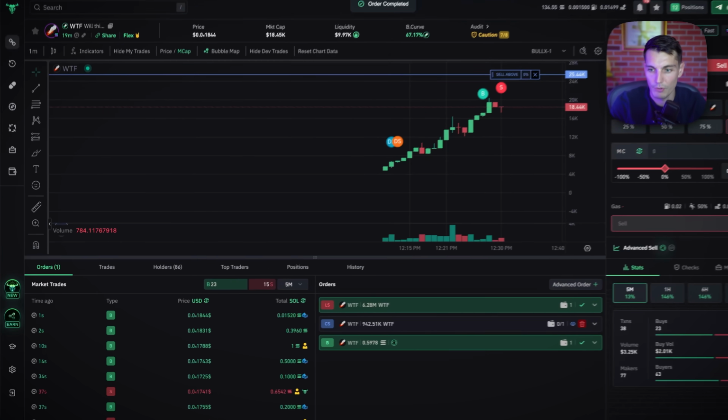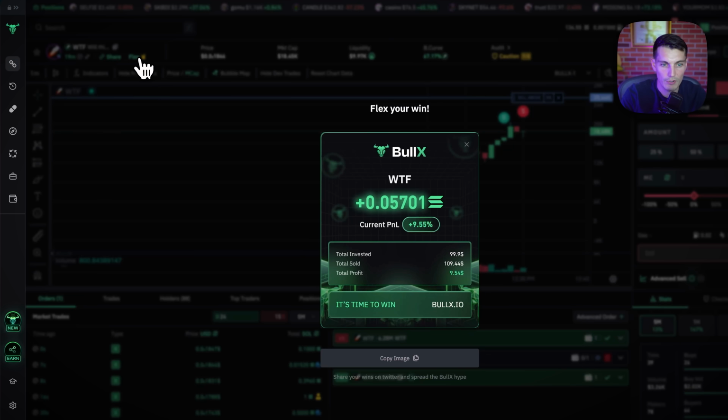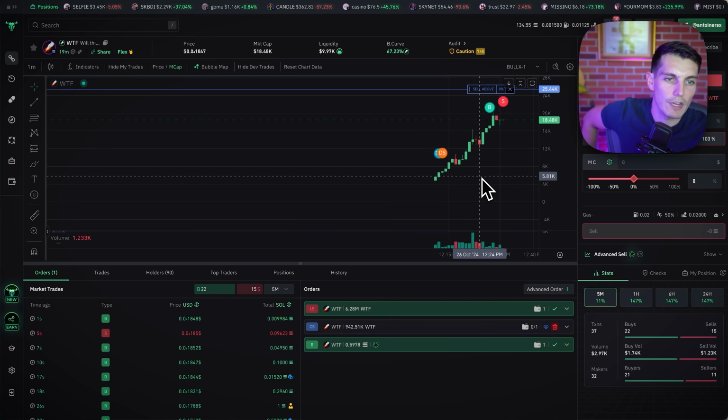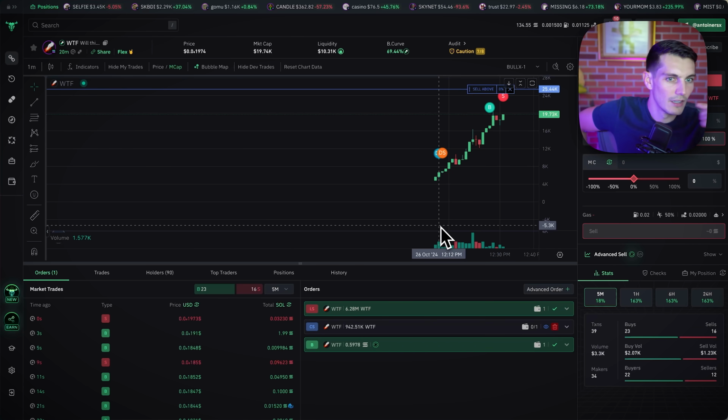We had our sell order, and that's how on WTF we still made $10, which is fine. We had a consistent win. That's what I wanted to show. Consistent win. Of course, I do not normally trade only like that. Like this is something I want to go in bigger size with another wallet.